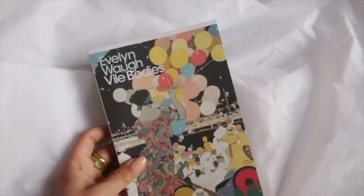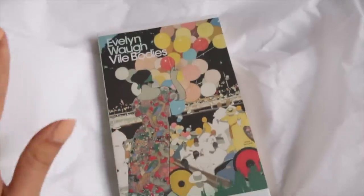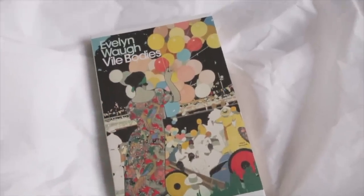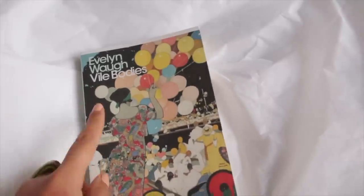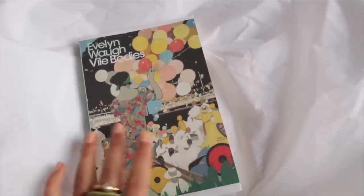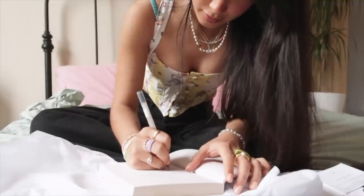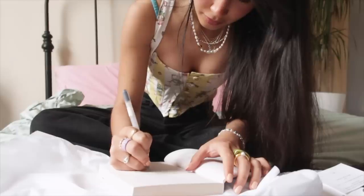For part of Kath's present, I got her a copy of Evelyn Waugh's Vile Bodies. This is hands down one of my favorite books of all time, and I know that she really likes the way that he writes. She wrote an essay on Brideshead Revisited for one of her last essays, and I don't think she's read any of his other works, so I thought it'd be fitting. I'm just gonna write a little message at the front.